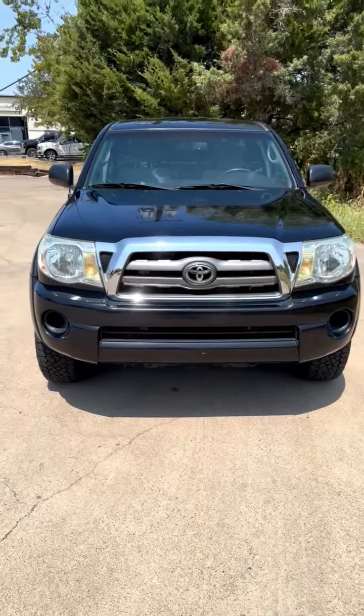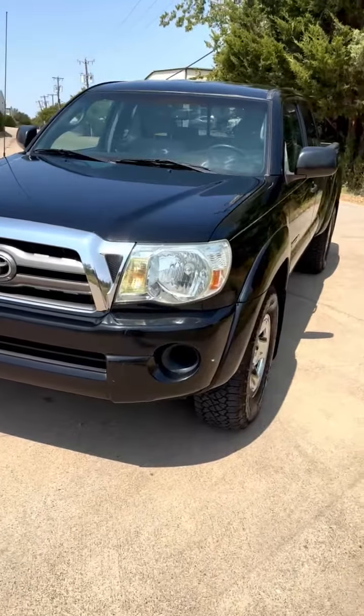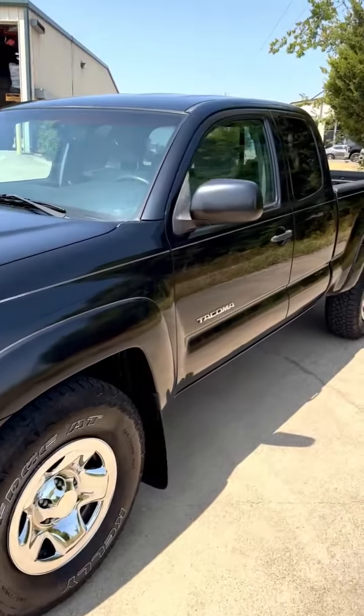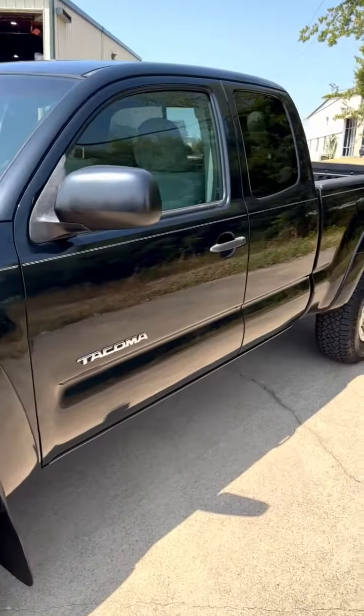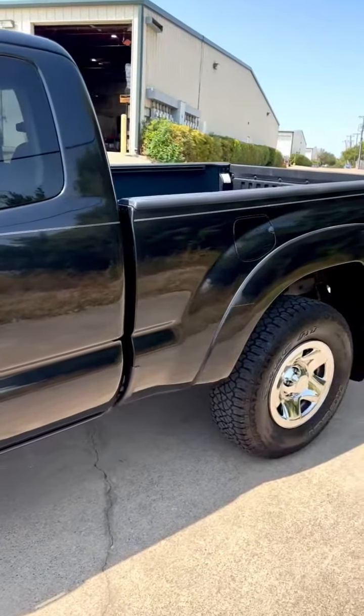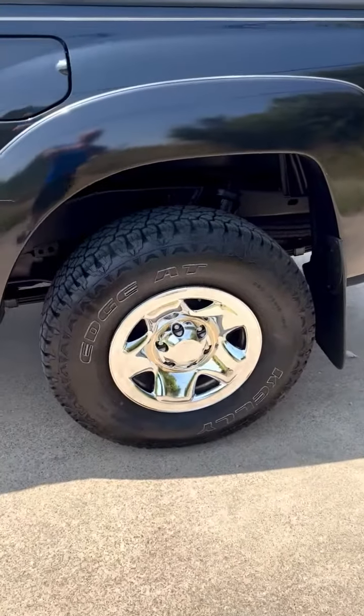This is a 2010 Toyota Tacoma extended cab 4-door with a manual transmission and 4x4. 120,000 miles. Very, very clean truck. You'll be lucky to find a door ding on this thing. Super, super clean.